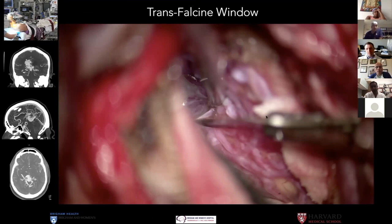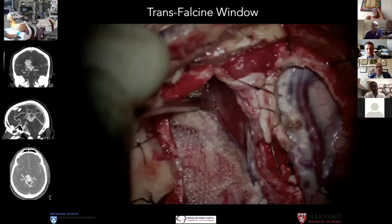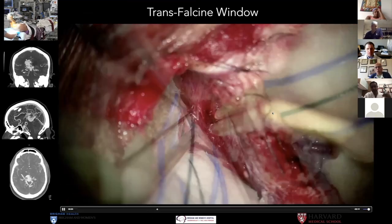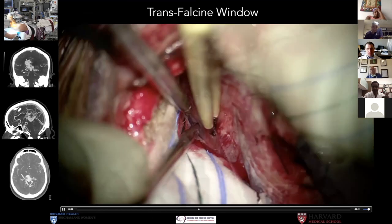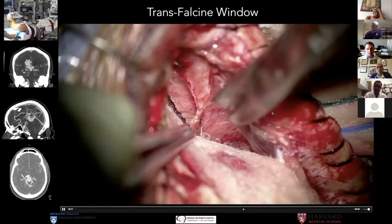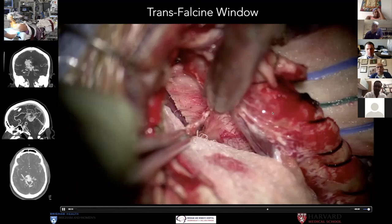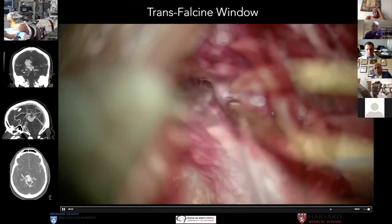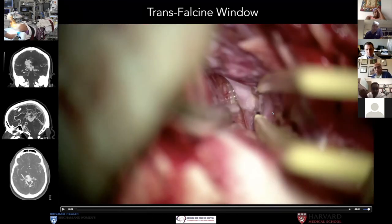This is the window, this is the video from left to right, working on both sides as necessary. Now, see, the transfalcine window brings the feeders that are in the PCA territory early in the operation. You don't have to wait till you get to the bottom. You're at the bottom from the beginning.